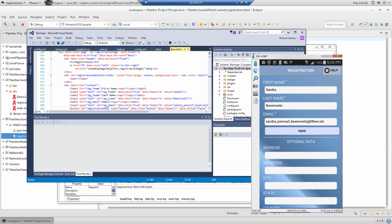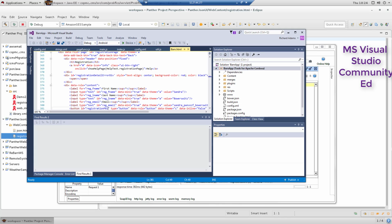I'm using Visual Studio tools on my local PC, but in PDC for Windows we already have Microsoft Visual Studio Community Edition installed for building the Panther components, so you may also do your mobile development on that platform.